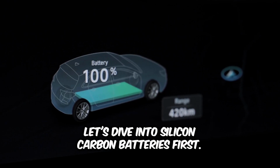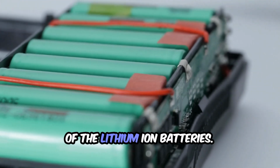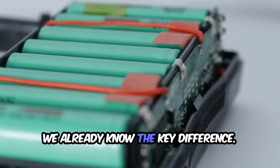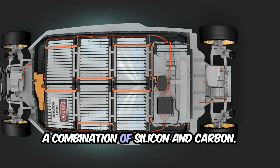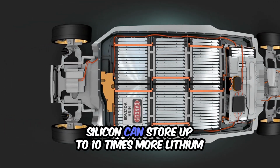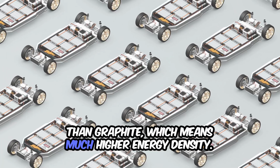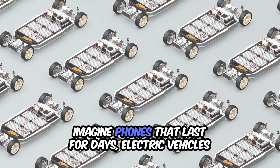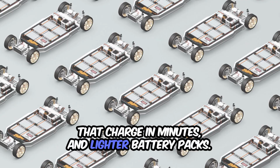Let's dive into silicon carbon batteries first. These are essentially upgraded versions of the lithium-ion batteries we already know. The key difference? They replace traditional graphite anodes with a combination of silicon and carbon. Silicon can store up to 10 times more lithium than graphite, which means much higher energy density. Imagine phones that last for days, electric vehicles that charge in minutes, and lighter battery packs.